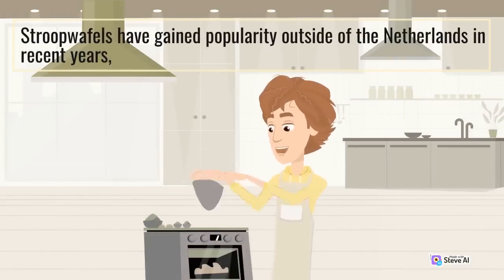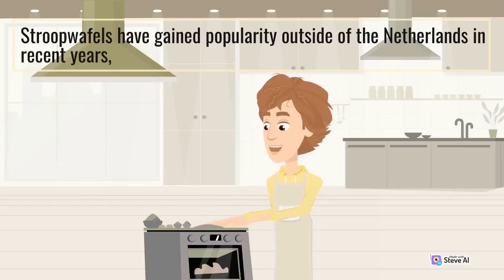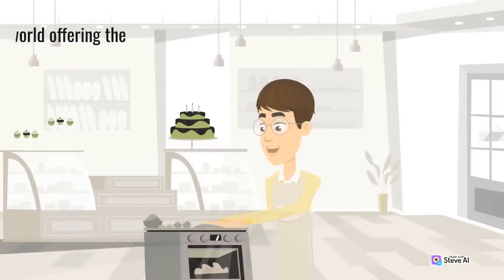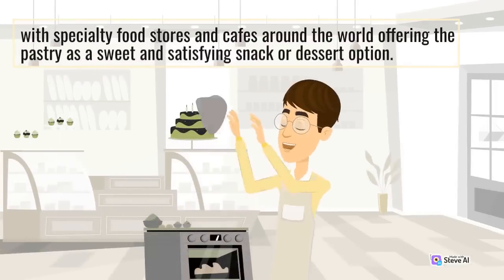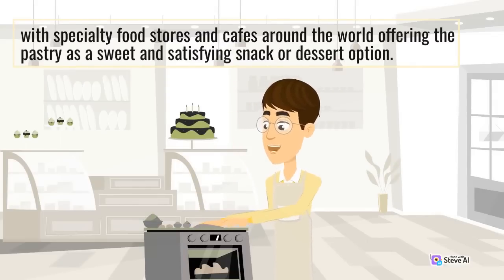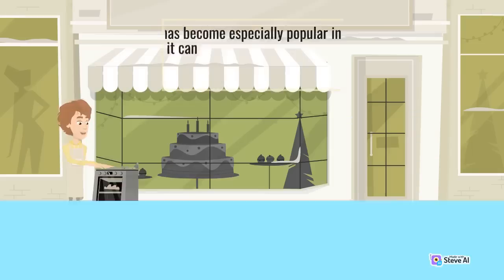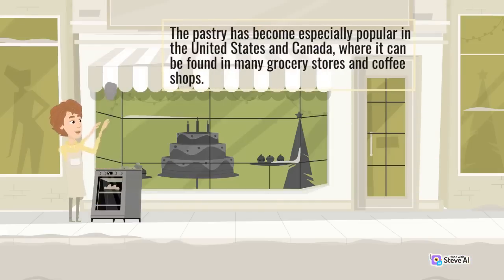Stroopwafels have gained popularity outside of the Netherlands in recent years, with specialty food stores and cafes around the world offering the pastry as a sweet and satisfying snack or dessert option. The pastry has become especially popular in the United States and Canada, where it can be found in many grocery stores and coffee shops.